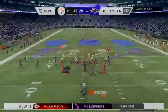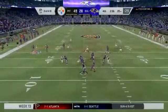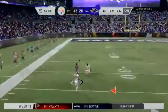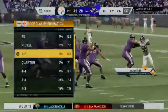After the incompletion, here's 2nd and 10 from the 20. Throwing again. Going for the deep ball. And that's going to be incomplete. Good effort there trying to take a shot, but it's 3rd down.